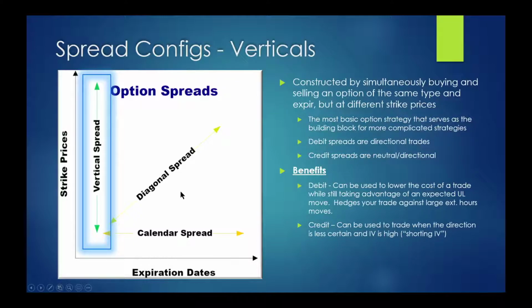So we already talked about this. A vertical spread is constructed by simultaneously buying and selling an option of the same type, like calls or puts, and expiration, but at different strike prices. So on Intel, which is right at 60-ish, that would be buying a 60 and selling a 65. This is the most basic option strategy that serves as a building block for more complicated strategies.